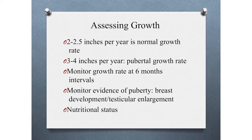So a child who would present to us, or actually to any of the practices well before they get to us in survivorship, what we're trying to look for when we're assessing a child's normal growth is a child who is not in puberty. All the years leading up to puberty should grow somewhere between 2 and 2.5 inches each year. When they're in puberty, they should grow more like 3 to 4 inches per year. And it's very important that we monitor any child's growth who we're concerned about at least at every 6-month intervals.